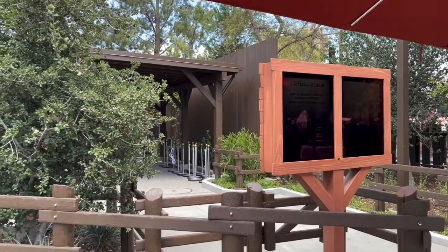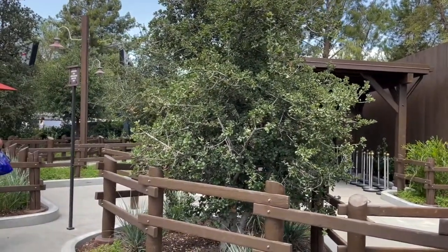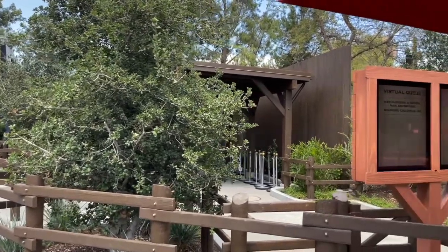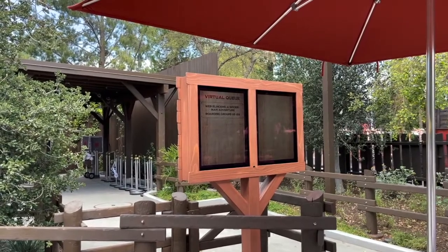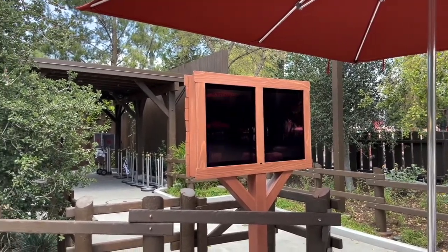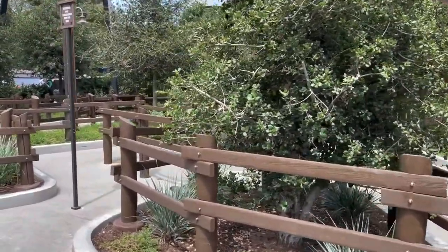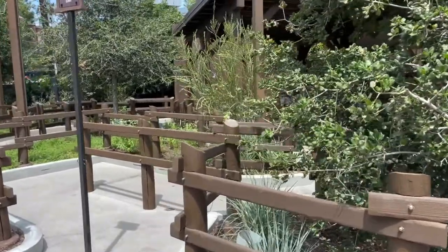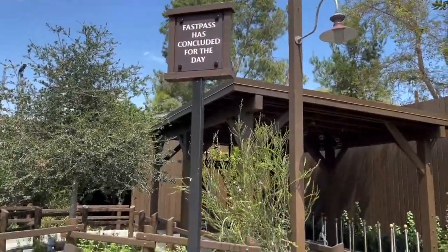Alright guys, we found this new building here. This is very interesting. It makes you feel very Fast Pass-y, don't you think? So right here's the board. It tells you the Web Slingers virtual queue is already concluded, but it's telling you what the boarding groups are. And you see the little tent here. It makes me feel like there are machines to dispense the Fast Pass. Even the sign says Fast Pass has concluded for today.